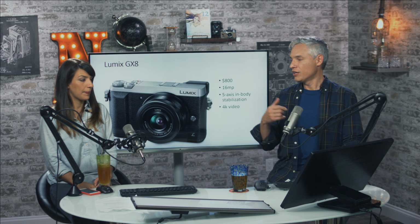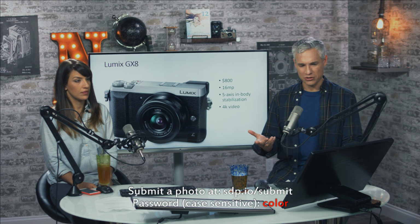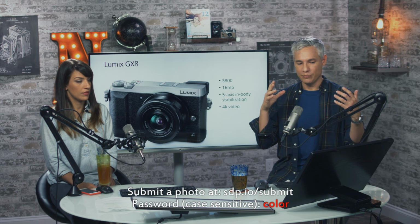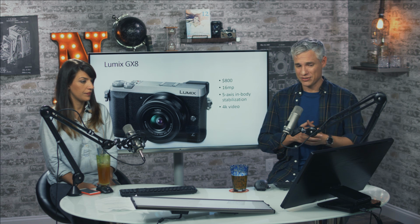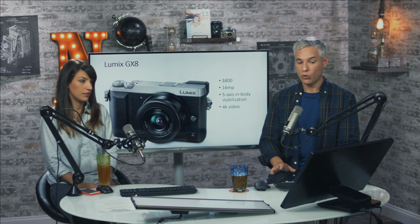sdp.io/submit. Password color. The Lumix GX8 Micro Four Thirds camera. Totally feature packed. In fact, it's a similar design to the A6000 from Sony. It's got the viewfinder in the upper left, which I really like. And it's got 4K, but it's also got the in-body image stabilization, which is so incredibly useful for video and for stills. It means any lens you put on there is stabilized. It means you can put a fast prime on there and get handheld shots in no light at a low ISO. I love it, especially on those Micro Four Thirds cameras. They're so nice and small. It looks like a really cool camera, and $800 is a crazy deal for a 4K camera with in-body image stabilization. Really nice. And it's got a touch screen and other things that the Sony is lacking. Smaller sensor, I'm sure it won't be quite as clean, but still, sounds like a great deal. Whoa, Tony.